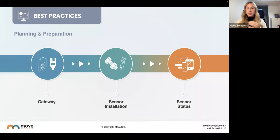Once the gateway is up and running, the sensors are always in a sleep mode. So they wake up every 25 minutes, they look for a gateway. If they don't find one, they go back to sleep. So once you install the sensors and you have that gateway up and running, as soon as they find that gateway, they are going to be up and running and transmitting the data to the platform. So there's no configuration or setup in that sense.